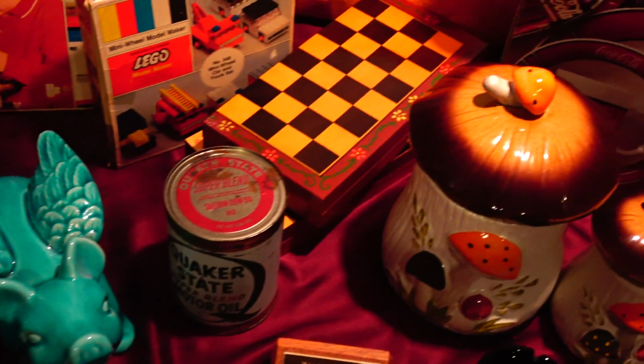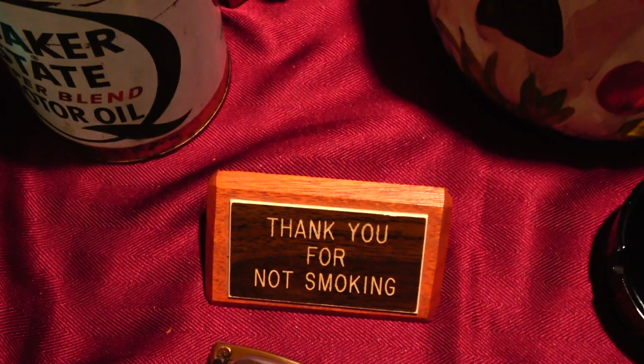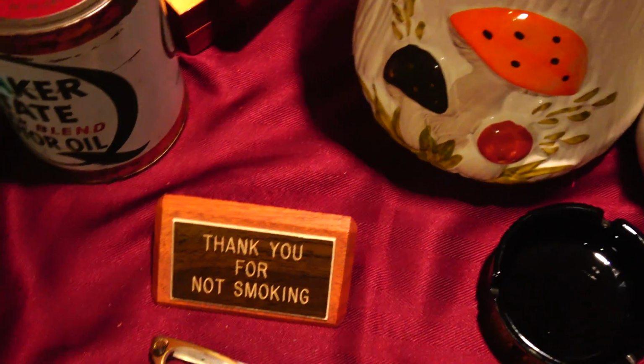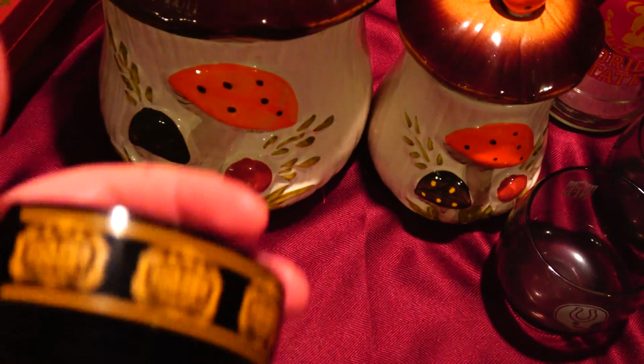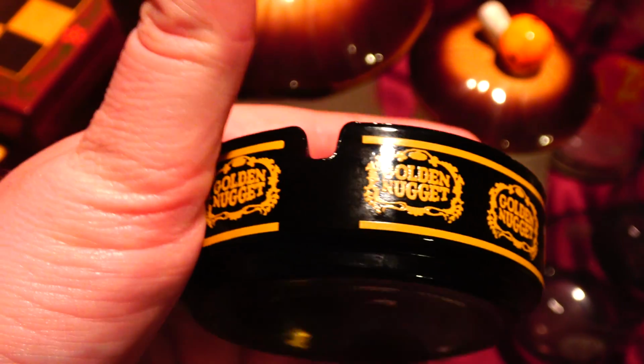Next we have the no smoking sign right there. Love that. That reminds me of any place that used to have a little plaque, maybe on someone's desk, that said no smoking. And then we have an ashtray right next to it. So the irony. The ashtray is actually from the Golden Nugget. If you know anything about Las Vegas, it's a now defunct casino, which was actually imploded to make room for more casinos on the Strip.